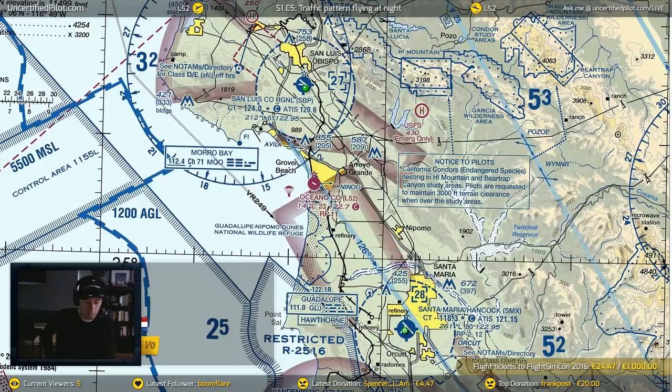Putting my iPhone back in my pocket. Still, we're draining the battery. This is not a really efficient way of doing things. Let's get on with it.